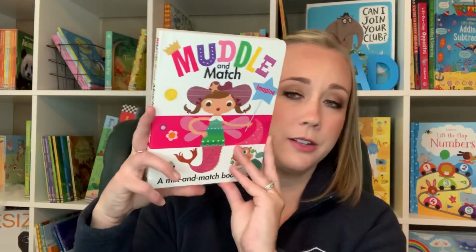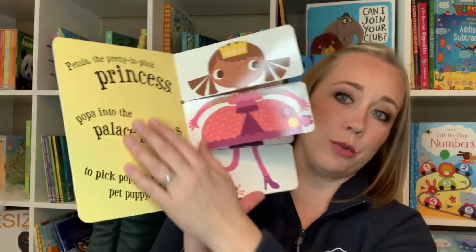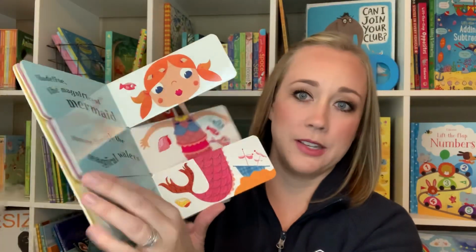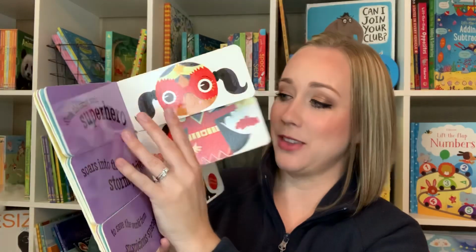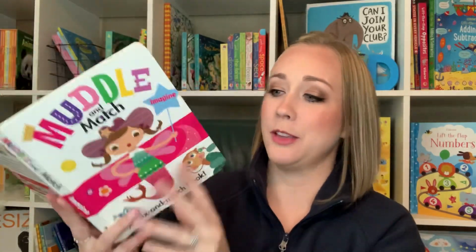Another one for toddlers is the Muddle and Match books. All of these books have a silly story on one side and then these characters that you can mix and muddle. Mix up these characters to make them have different bodies, and it also mixes up the silly storyline as well. So this is the Muddle Match Imagine. We can read one of these. Let me read the first page. When it's the same character, the pages rhyme with the same letter, but when they're mixed up, it still makes sense, but they're different kinds of stories.